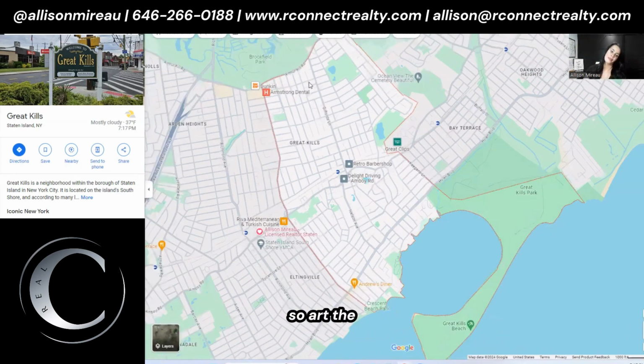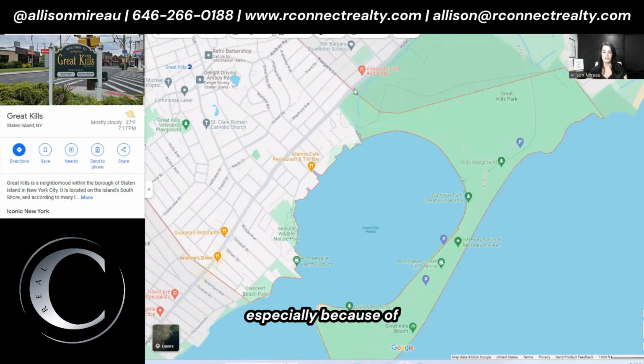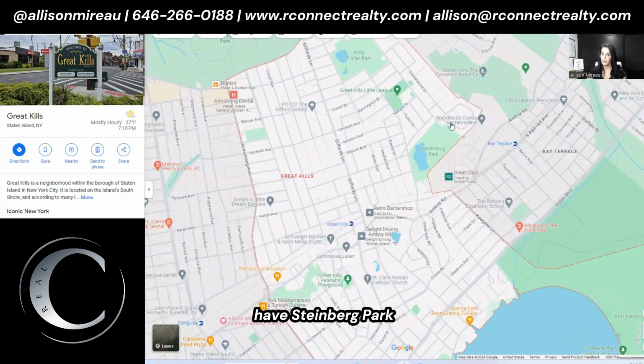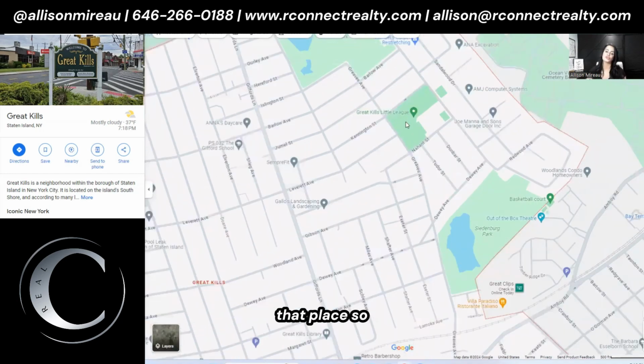All right. So Arthur Kill, Giffords Lane. What you want to know about Great Kills is there's a lot of greenery in Great Kills, especially because of Great Kills Park. Great Kills Park has 523 acres of beach, hiking trails, biking, fishing, a marina, the boats, the docks are down here. This is my favorite spot. We're going to get to it later because I promised you my favorite spot. So this park is absolutely huge. Then we also have Steinberg Park right here. See the basketball courts. There's just so many parks. Great Kills Little League. That place, so many people love.